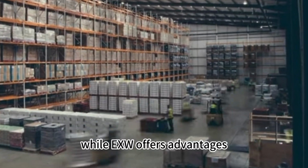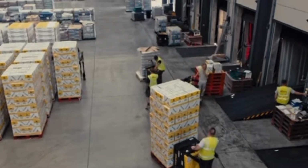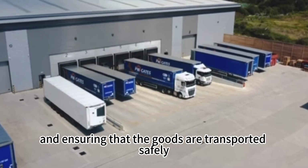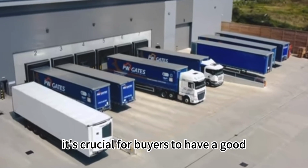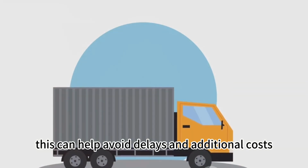While EXW offers advantages, it also means that the buyer has to take on more responsibility for the shipping process. This includes coordinating with various service providers, dealing with customs authorities, and ensuring that the goods are transported safely and efficiently. It's crucial for buyers to have a good understanding of international shipping regulations and to work with reliable service providers. This can help avoid delays and additional costs.